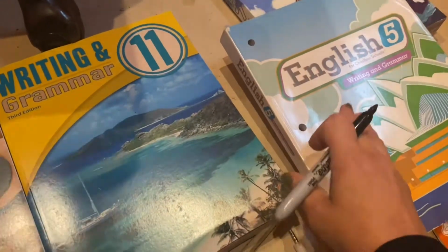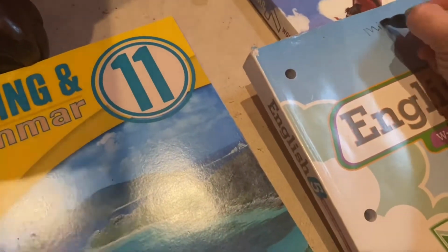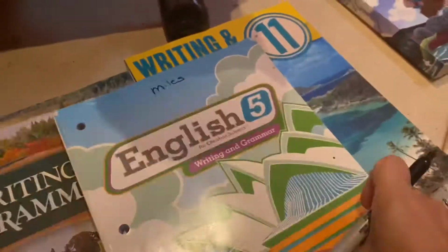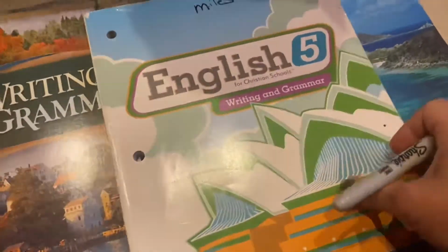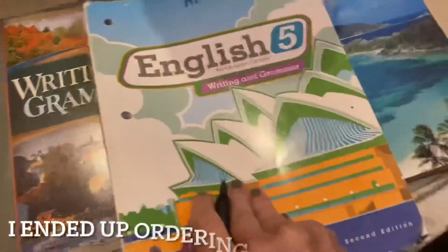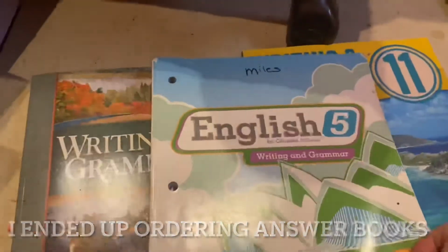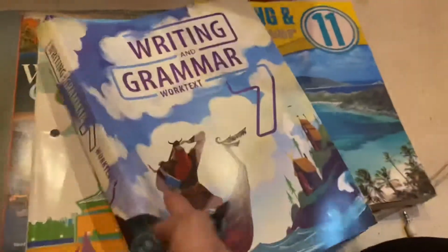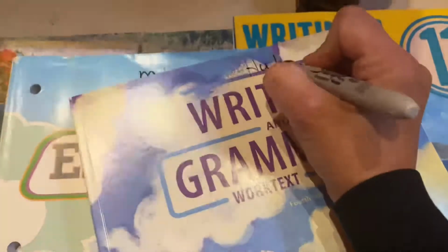And then next would be Miles, and he will be in 5th grade. So Miles has this book right here. He'll be in 5th. And this is the writing and grammar. Looking over this right now because I don't see any answer books or anything with these, so I'm going to have to figure out what I don't have yet. So that will be Miles's, and then this is Hudson's. He'll be in 7th grade. This is Hudson's.